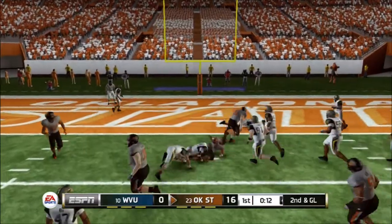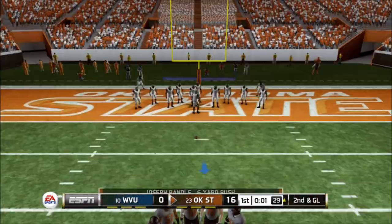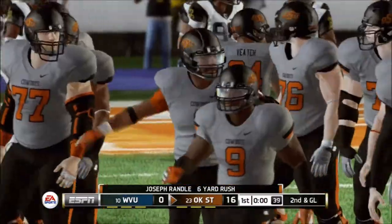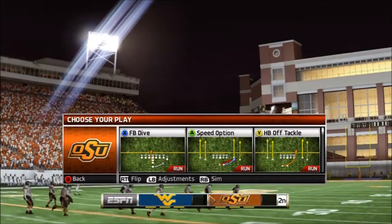game. Gives it to the back. Tackled after a decent run up the gut. Randall gains around 6 yards on the run. And we've reached the end of one. The Cowboys with a 16-point lead.